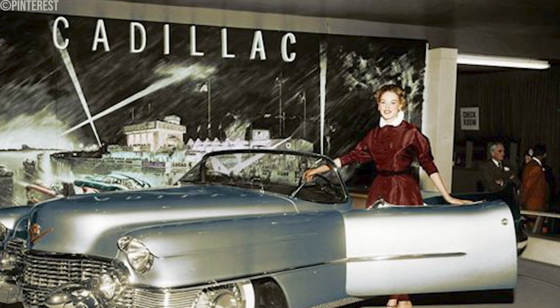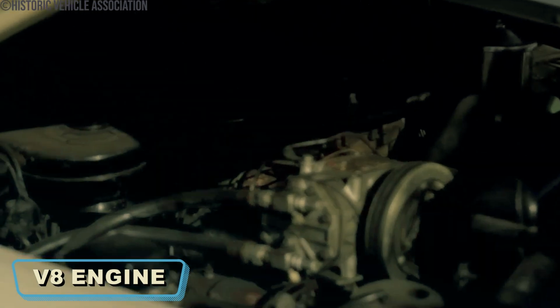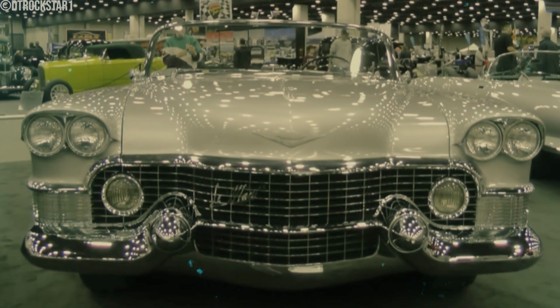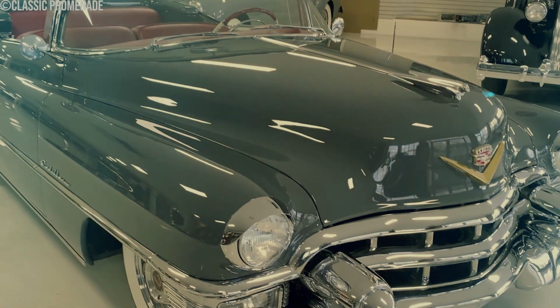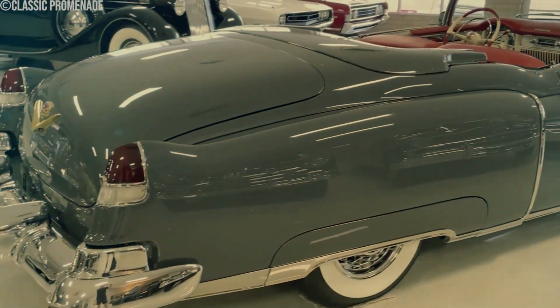Another distinctive feature of the Cadillac Le Mans was its innovative technology. It incorporated a V8 engine, providing the power and speed that one would expect from a car named after a legendary race. While the Le Mans concept never became a production model, its influence could be seen in later Cadillac designs, proving that the sporty and sleek aesthetic had a lasting impact on the brand's identity.